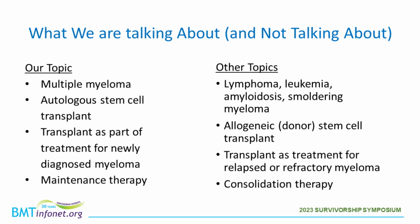So first, let's start off with what we're talking about and what we're not talking about in today's presentation. We're talking about multiple myeloma, and so that's one specific bone marrow cancer. So we're not going to be talking about other conditions that could also be treated with an autologous stem cell transplant like leukemia, lymphoma, amyloidosis, or smoldering myeloma, which is an earlier precursor form of the disease. We're talking about an autologous stem cell transplant because that's the main kind of stem cell transplant that's done for multiple myeloma, whereas allogeneic or donor stem cell transplants are much more rare.